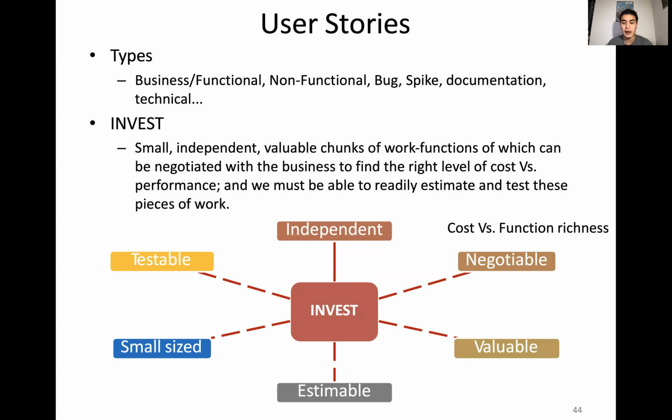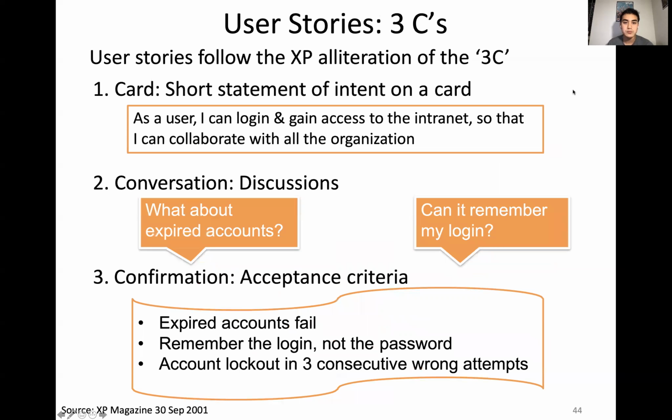And this should be testable at the end of the process. And that's really important to ensure that the stories that you're building are the right stories to build. There's 3 C's that you generally follow. This is like an XP thing, but it kind of works in all sorts of projects.